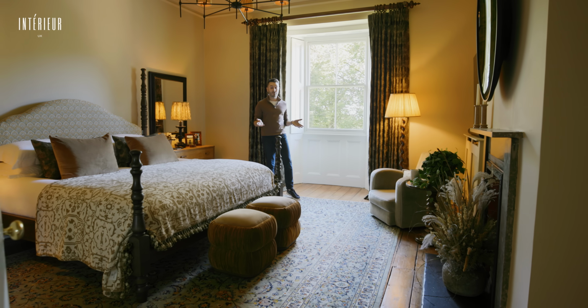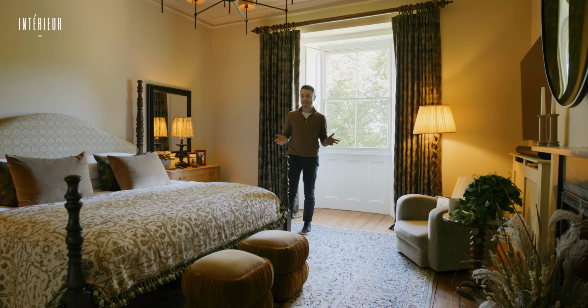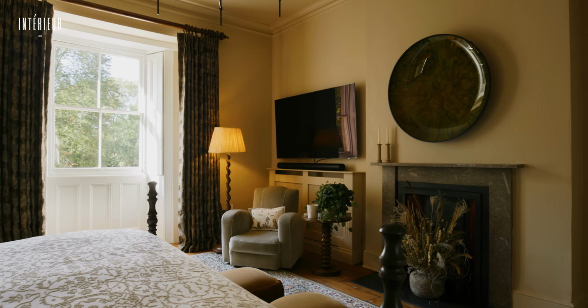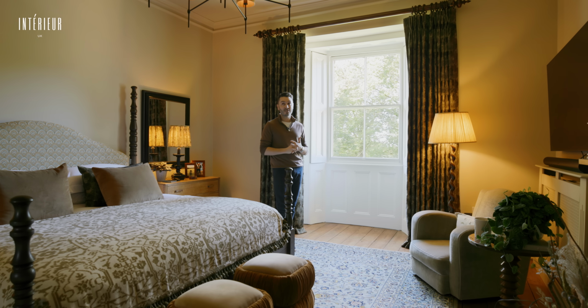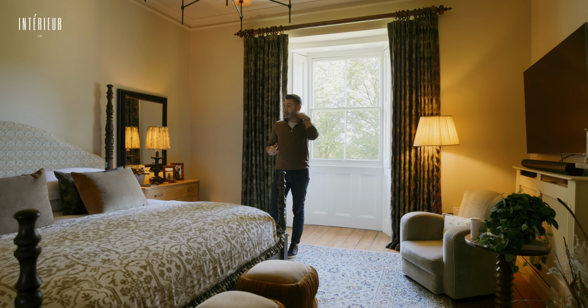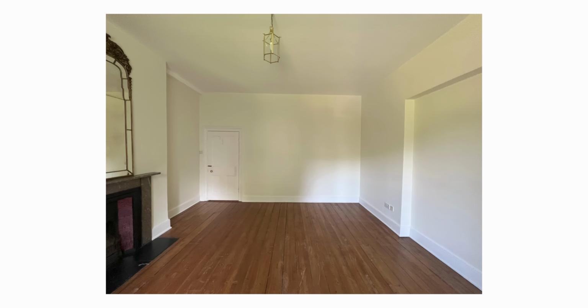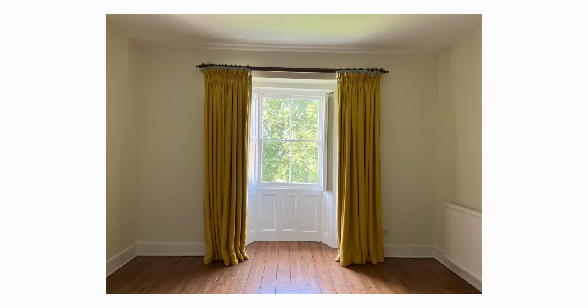So this is the principal bedroom. Annoyingly, I was hoping this was going to be a bit different for you today. I ordered some wallpaper to install on the wall and it arrived in the wrong color. That said, I am really happy with how it is now. It was a really, really bland space. It didn't have any cornicing. It had magnolia walls. It had yellow curtains.